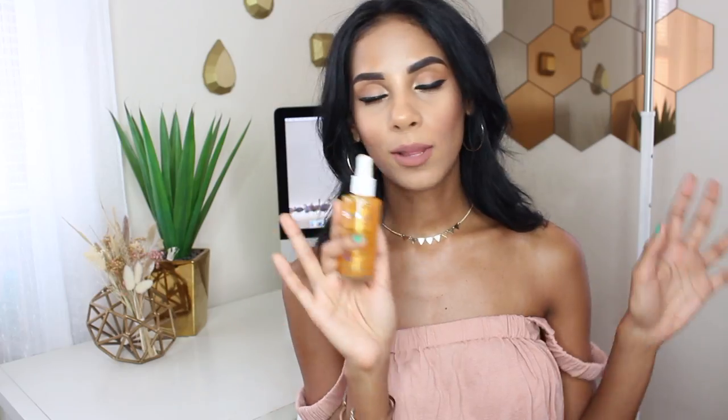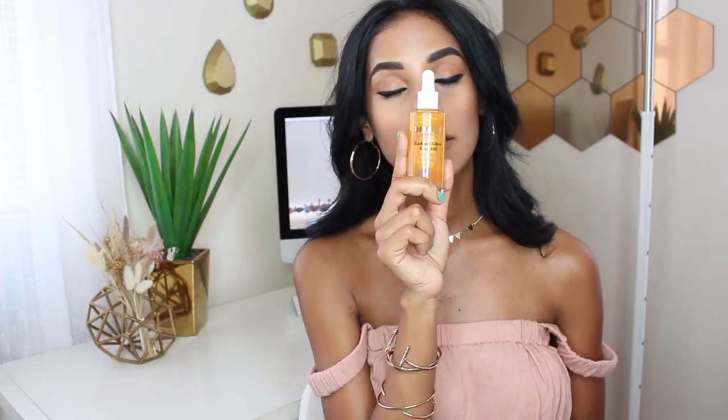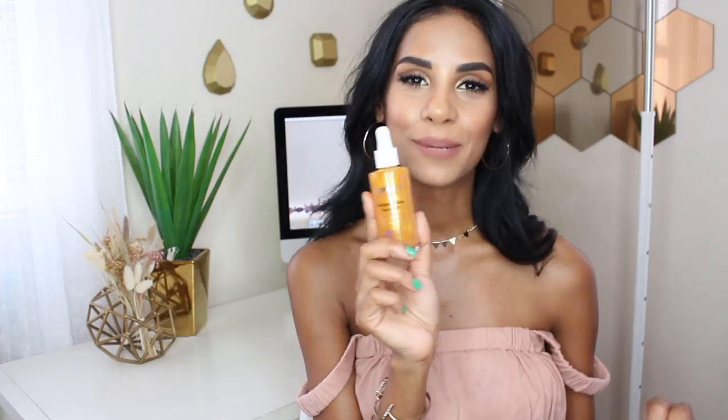I have it all over this part of my body that I always forget the name. Collarbone, neck area, décolletage, I don't know. What I like is that it gives you that radiant glow without it being oily, even though it's an oil. And it just makes your skin look super healthy, which I appreciate, you know? I'm all about the glow, guys, and I'm always looking for that perfect body shimmer, especially in the summertime. This is going to be my favorite item for the summertime, not gonna lie.